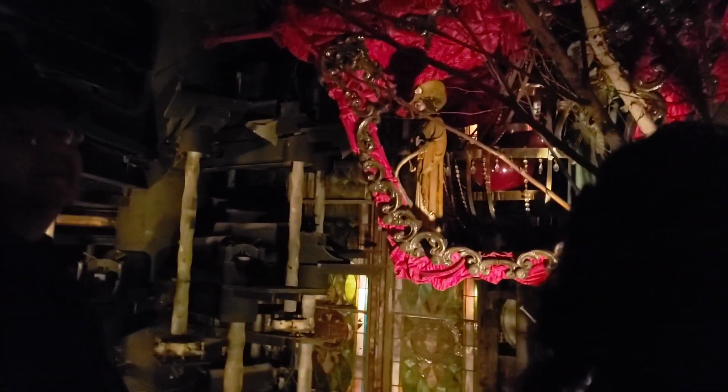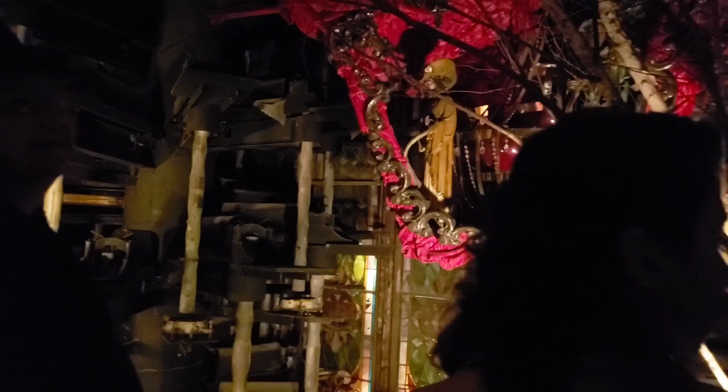Real quick, Jonas. You see how those stained glass windows are backlit there? Yes. You see that whole wall back there is actually those, but they're out. Oh wow. If you look close, that whole wall back there is actually those stained glass windows, but they are out.